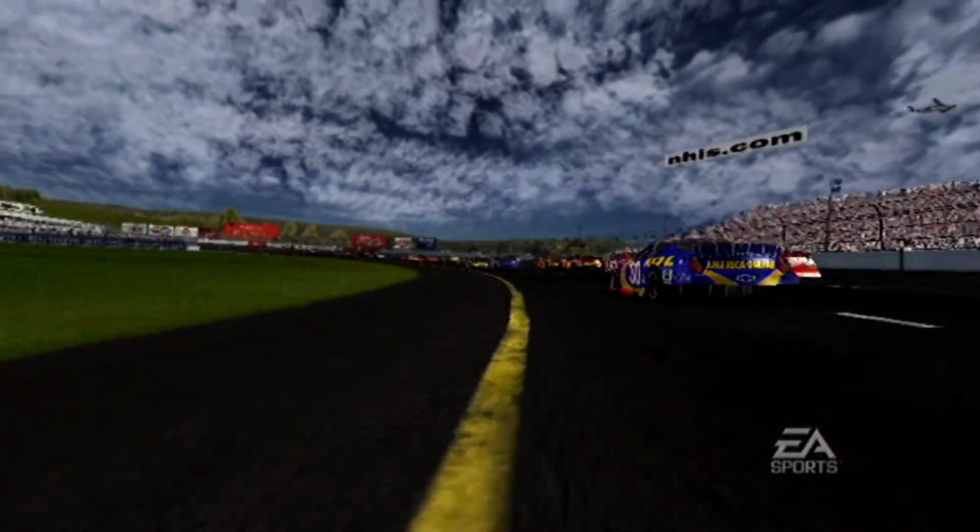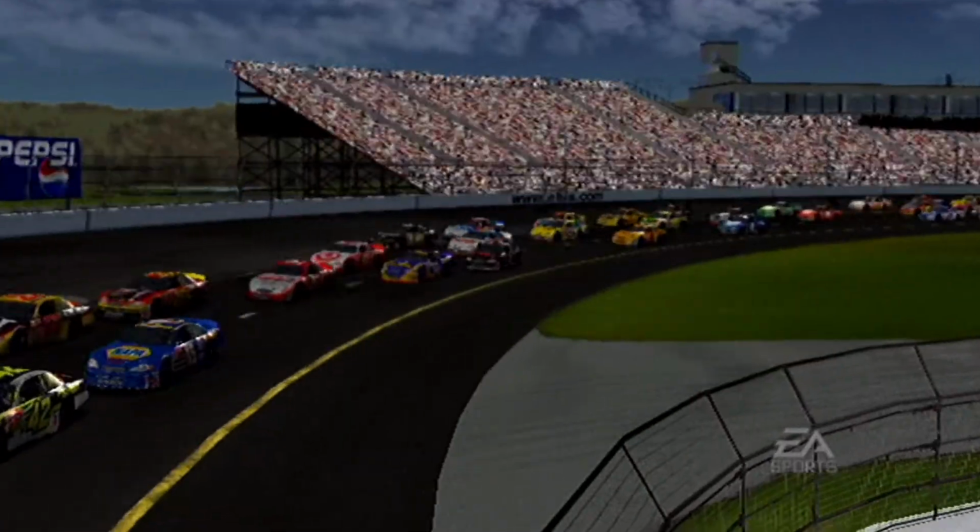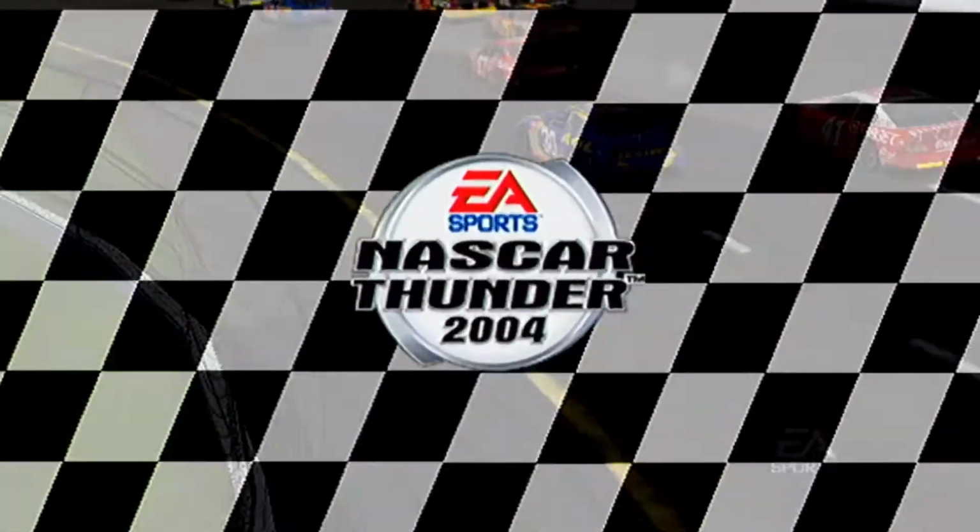Whoa, that doesn't happen very often. It makes you pay a whole lot more for any mistakes. You don't have the cushion of yellow flags to get caught up.